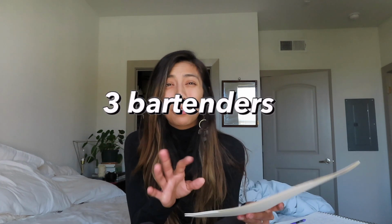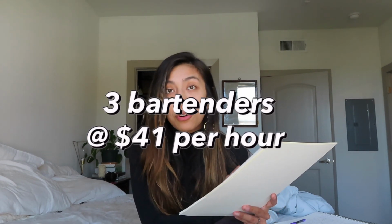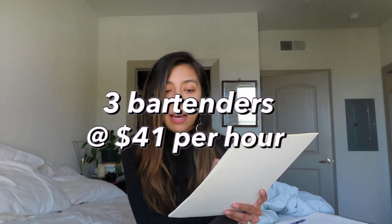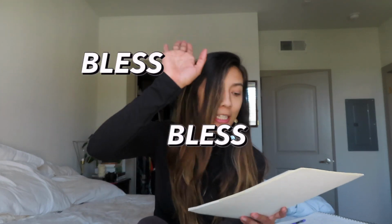And then we are looking at the bartender's fee per hour. We're looking at about 3 bartenders. We honestly wanted to push 2, but we're feeling like, why not have 3? So the fee per hour is $41, which would total us out to $123. They were gonna do a complimentary champagne toast, bless, bless, bless. And they were gonna do the cake cutting fee, which was waived. So bless, bless, bless again.